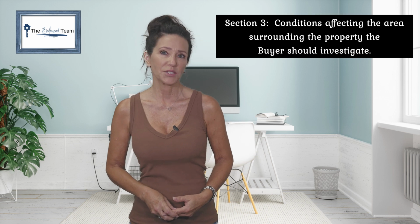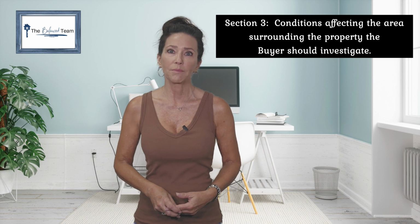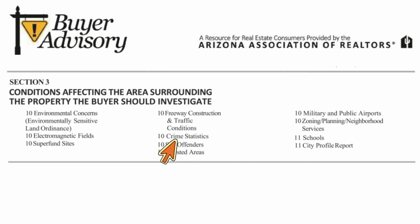Section 3 talks about conditions affecting the area surrounding the property that you as a buyer should investigate. This includes researching crime statistics, the existence of electromagnetic fields, the potential for aircraft noise, schools, Superfund sites, and more. This document will bring up all kinds of things that you probably have never even thought of.